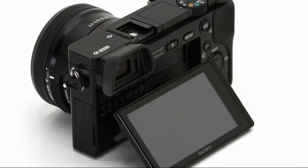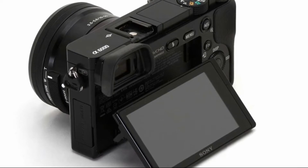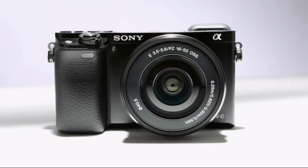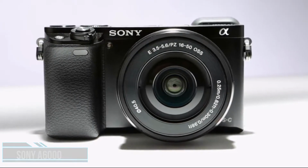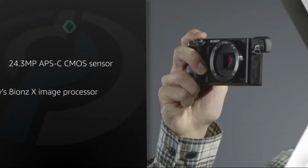The Sony A6000 is the successor to the very popular Sony Alpha NEX-6. It sits just above the Sony A5100 in the company's mirrorless lineup. In fact, the A6000 and A5100 are extremely similar, the biggest difference being the A6000's electronic viewfinder and more extensive external controls missing from the cheaper A5100.